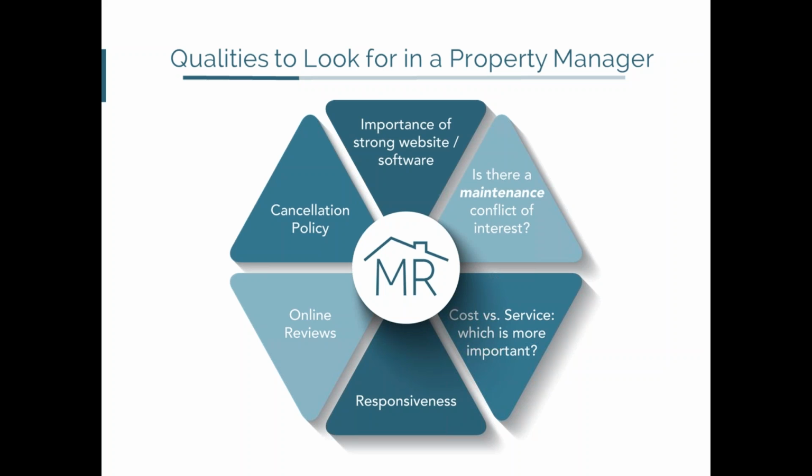The very, very top starts with their online presence. How modern is their website, and are they taking advantage of all of the websites out there to advertise properties on? Usually a property manager's website is an indication of how successful they are at advertising property online. Over 90% of renters in our country right now find properties online. That was a statistic from the Apartment Owners Association recently. So very important that you're working with a modern, somewhat innovative company that knows where properties need to be advertised. And their website is going to be a good indication of their ability to do that.